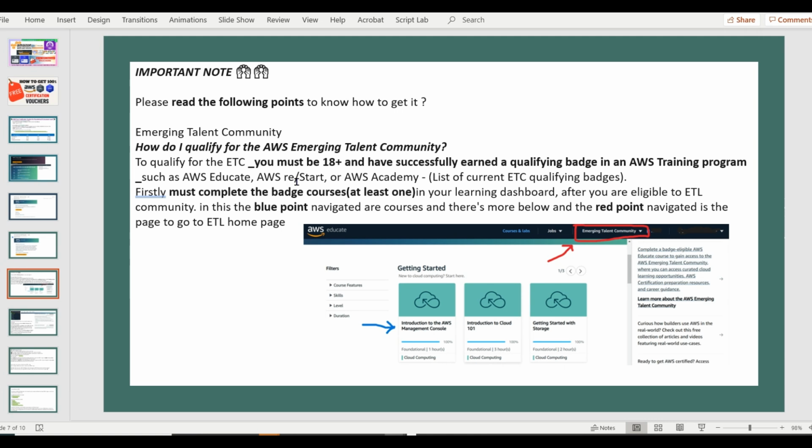Okay, and the badges that you get, you can get from multiple different AWS training programs. AWS Skill Builder, as you know, has a lot of training materials and training sessions. You can use those, and you can also watch some of the sessions in AWS Restart program and AWS Academy. All of these provide you the qualifying badges.